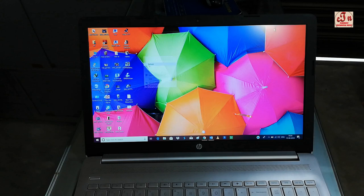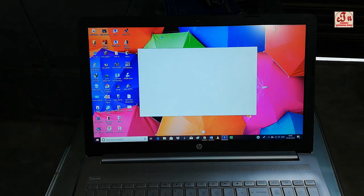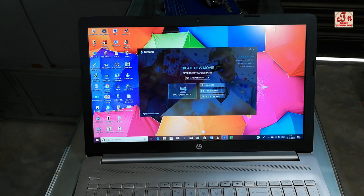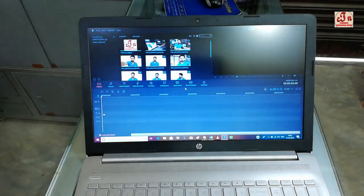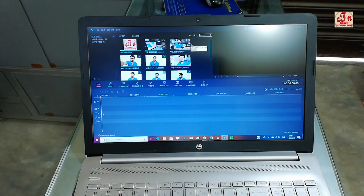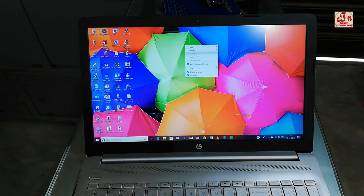When I try to open my editing software Filmora, it takes about 10 seconds to open. Yes, now it's open. It takes 10 seconds to open, but now it is not very visible. With some heavy work, you feel some slowness in this laptop.